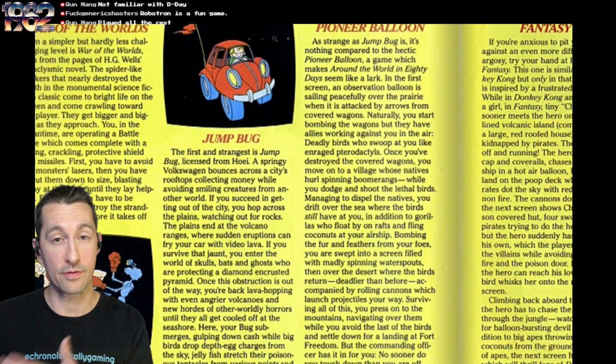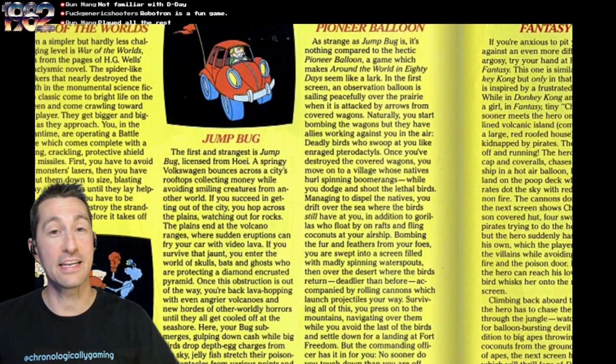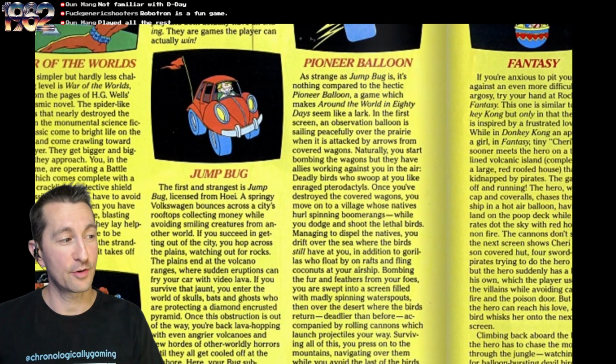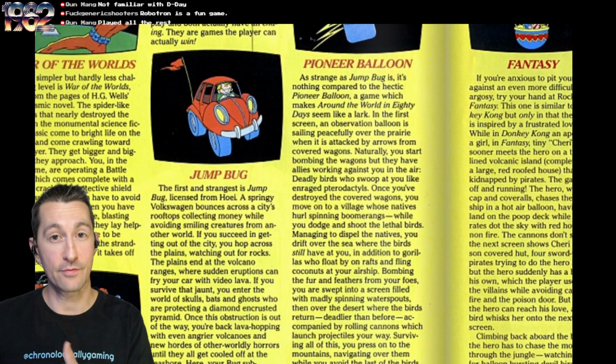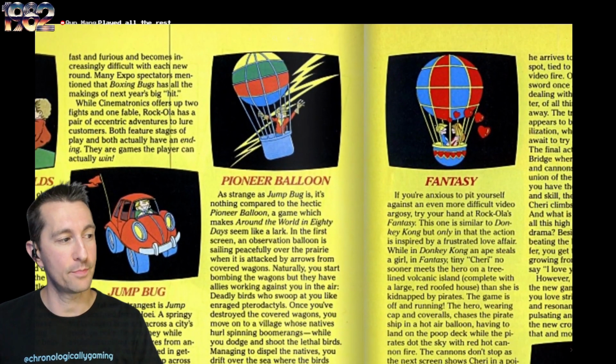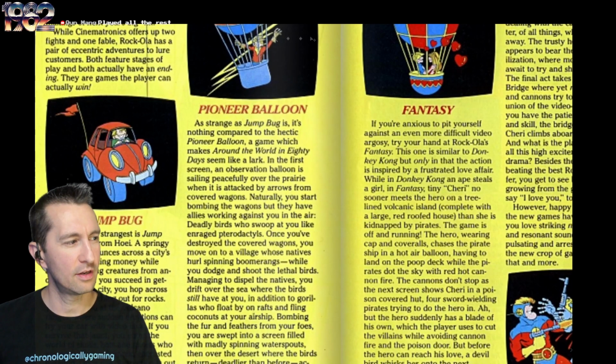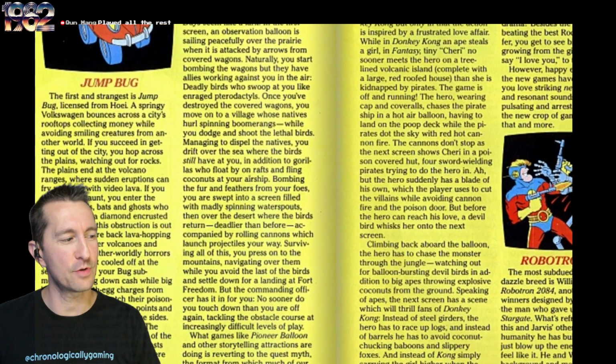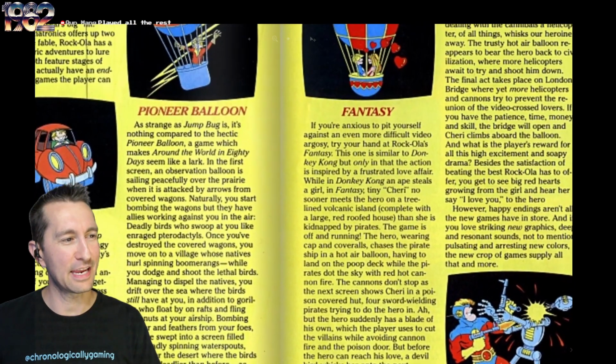Jump Bug, again, we saw it first in Japan, is another one that's a title that is a side-scrolling, the first of its kind, where you could jump around. And this one it came out before Donkey Kong. So moving to the right, instead of shooting to the right, you jump to the right with Jump Bug. Then we got Pioneer Balloon. I don't remember that one. Oh, yeah, I remember this. Yeah, this is the one that you're flying around shooting in a hot air balloon.